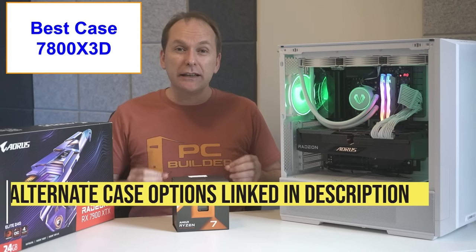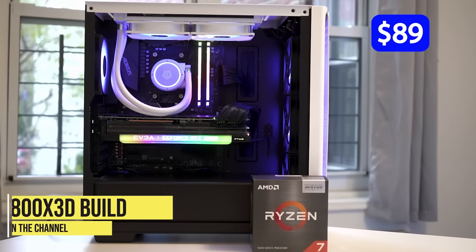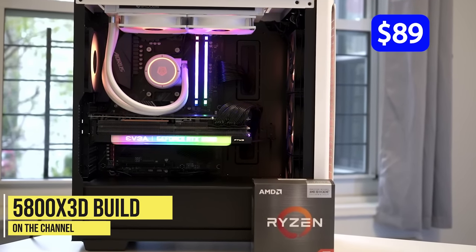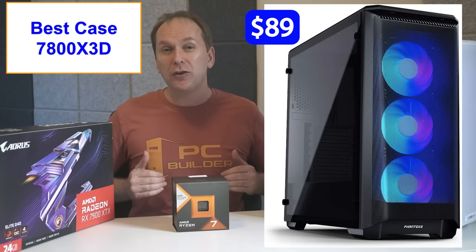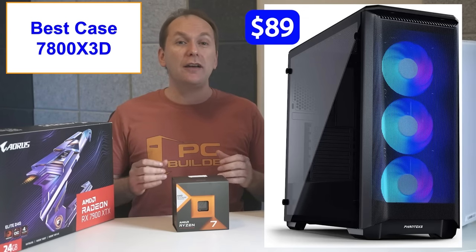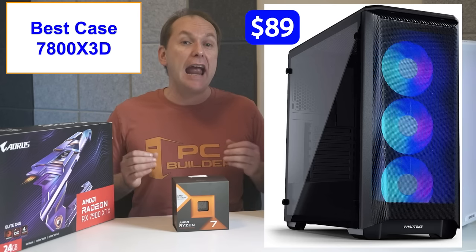If you're looking to spend a little less, the good news is that the Deepcool CK560 that we use in our Ryzen 5800X3D build is back in stock for around $89. And the Fantex P400A RGB version is just $89 as well if you want to go with a 240mm AIO cooler or air cooler instead and save some money.